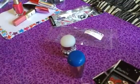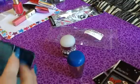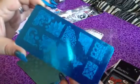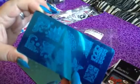But I hope you guys can make an executive decision and buy yourself one or not from somebody else maybe. Now, I have here three plates that I got also. I think these are all from the same seller. This is Cool Plate number 007. It has these beautiful little designs on it and a gorgeous butterfly that I'm going to be doing in a bunch of colors. That's going to be fun in the future.